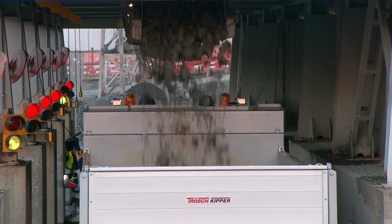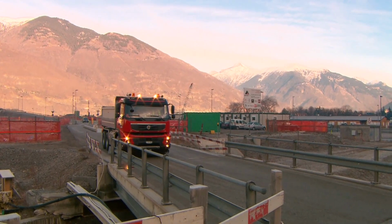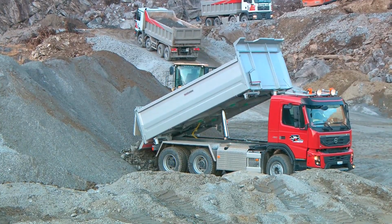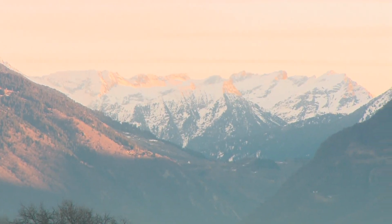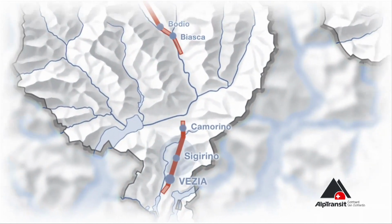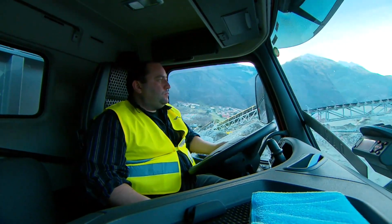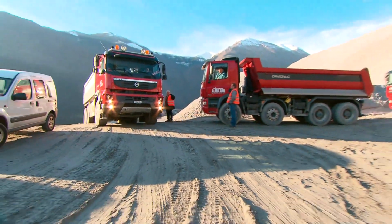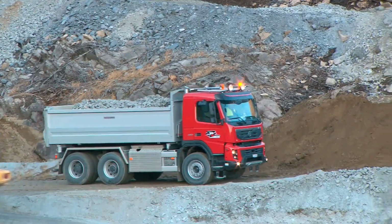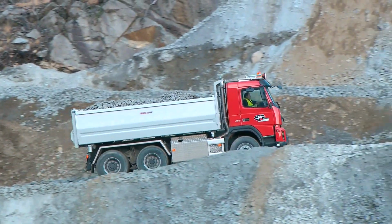Some of the enormous amount of blasted rock from the tunnel excavation is transported from the tunnel and laid up in terraces. Terracing that will eventually form new hills and mountains that will naturally blend into today's alpine landscape. On the stretch between Camorino and Vezia, it's Beffa Trasporti with 32 employees that is responsible for the transportation of the rock and waste. On this site, the company has utilized all 22 of its Volvo trucks, as well as using subcontractors' trucks. It's also here that the Volvo FMX 6x4 is able to show its true colors.